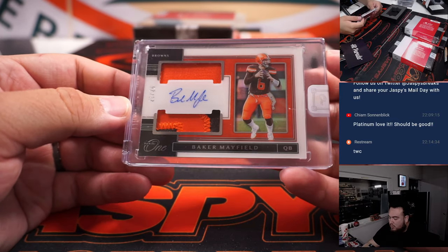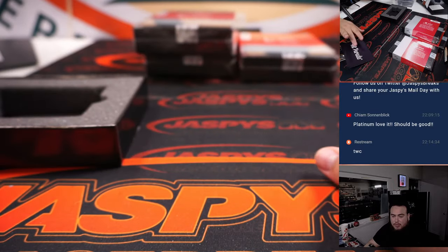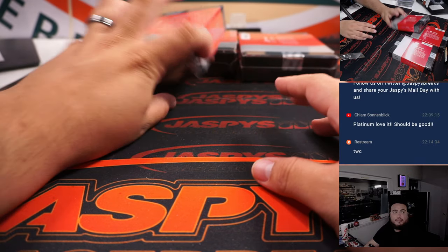Baker Mayfield, 21 of 25. A little patch autograph from Panini One Football for the Browns. Browns, it's going to Juan. There you go, man.